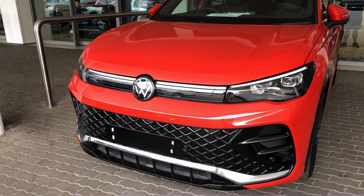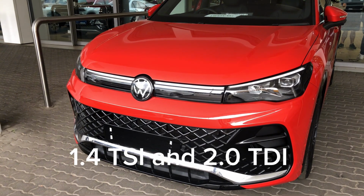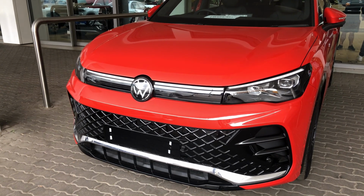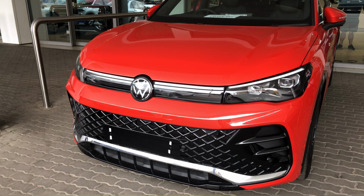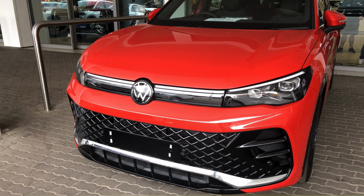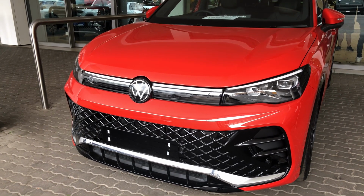Very important. There are two engines to choose from: the 1.4 TSI petrol and the 2-liter TDI diesel. But the one that is currently available in the South African market is the 1.4 TSI, the petrol variant. The TDI is coming later, which is the engine that many South Africans would actually prefer. Everyone right now just prefers the TDI engine due to it being really efficient and powerful, if anyone would say.